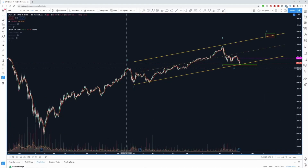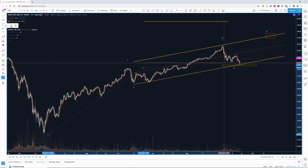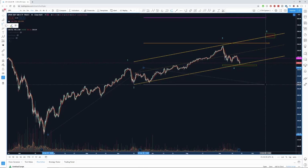Next, let's look at the wave ratios of the 1 to the 3 and see how the 5 has to play in. So I'm going to use my trend-based fib extension tool from the bottom of my 1 to the top of my 1 to the bottom of my 2 and just pull that sideways.